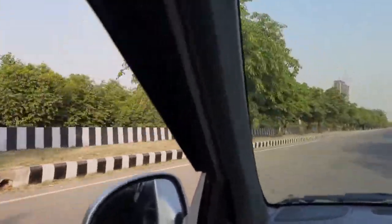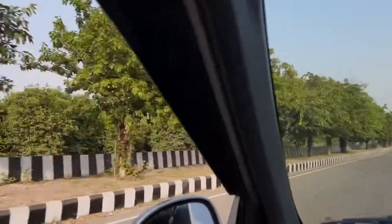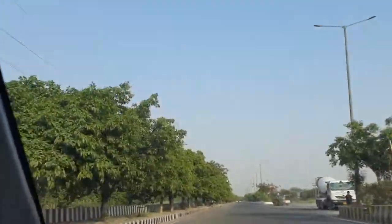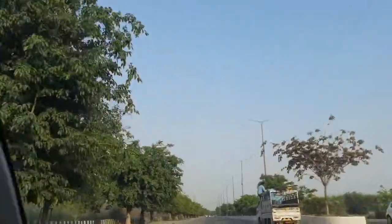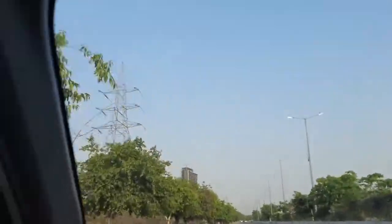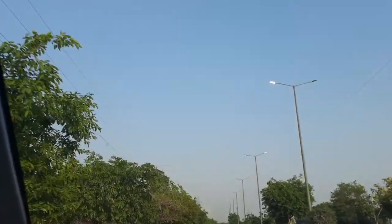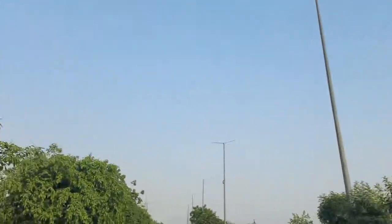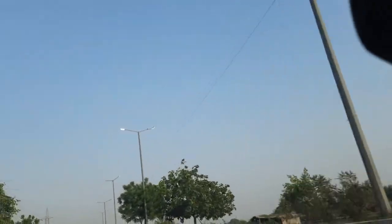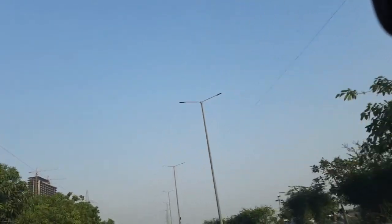On left hand side you have 143B, sector 144, where the metro is functional, but if you are travelling on a weekend you can get a stoppage at that place. Trains will be running a little slower, but if you are going on weekdays, trains run at good speed and they will not stop at 144, 145, 146, 147. They generally avoid 4 stations.